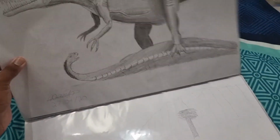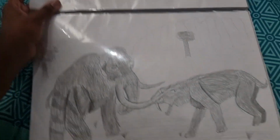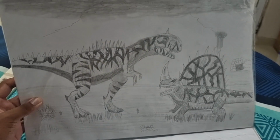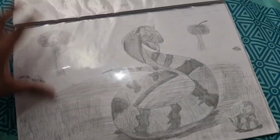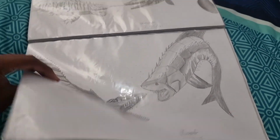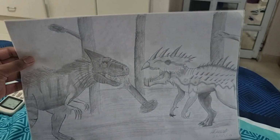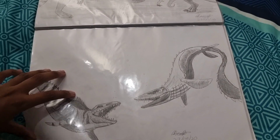Then we have, these are lockdown drawings, by the way. All of these are lockdown drawings. Carcharodontosaurus, a Mammoth versus a Smilodon. Lockdown seriously just was the best time for me. Majungasaurus and Dimetrodon, Titanoboa, Mosasaurus versus Helicoprion, Mosasaurus versus Megalodon. These are, at the time, the two strongest creatures in Jurassic World the game, Pachyalosaurus and Eudon. This is a Mosasaurus versus a mutated Mosasaurus.